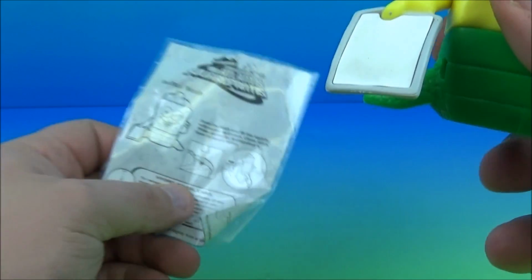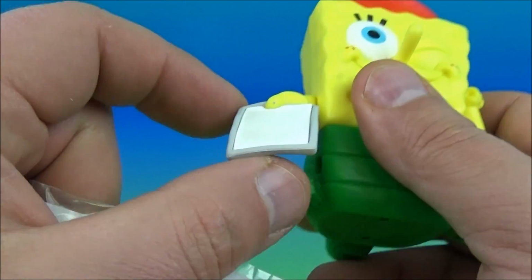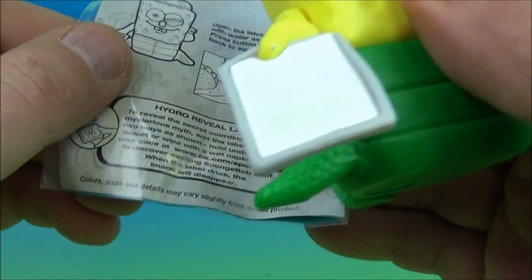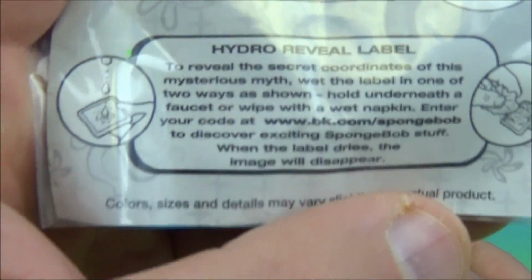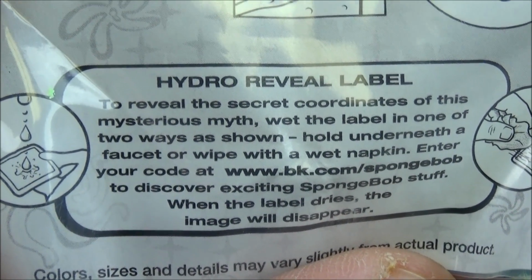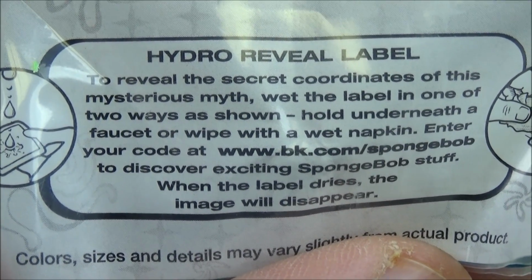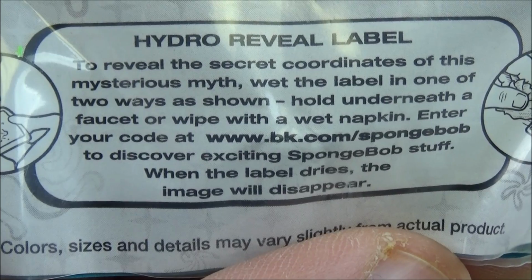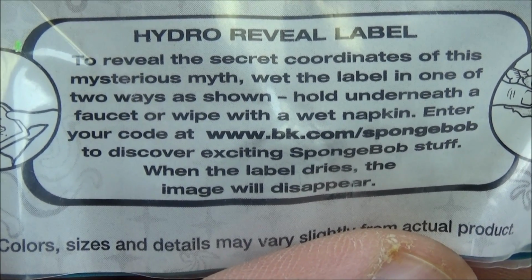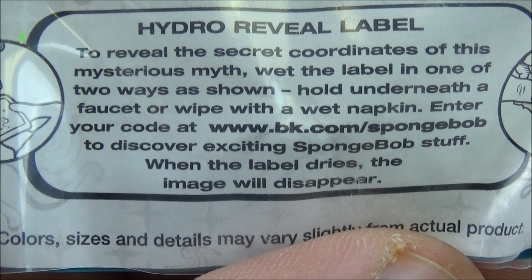And one more thing about all these toys, each one of them has this little booklet thing in their hand, if you will. Let me read this for you so you understand what that's for. If you read here, Hydro Reveal Label. To reveal the secret coordinates of this mysterious myth, wet the label in one of two ways as shown. Hold underneath a faucet or wipe with a wet napkin. Enter your code at bk.com/SpongeBob to discover exciting SpongeBob stuff.